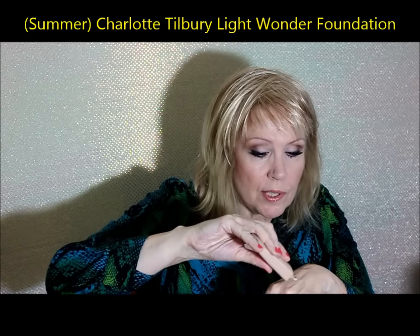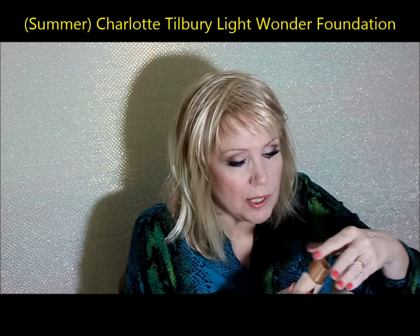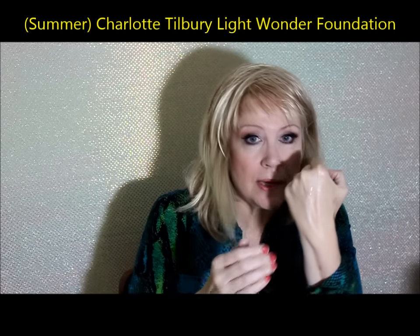My summer foundation is Charlotte Tilbury, and this is the Light Wonder Serum Foundation. This is a little bit different than her Magic Foundation. Again, a very serum-y, light quality to it. You have like a light to medium coverage. It's light as a feather.